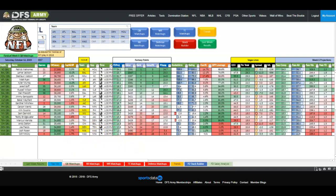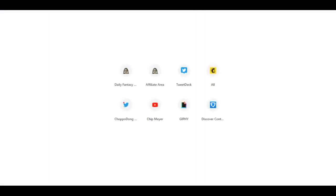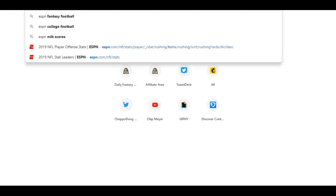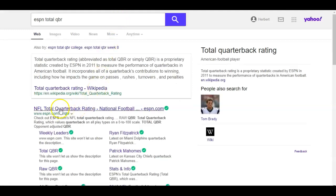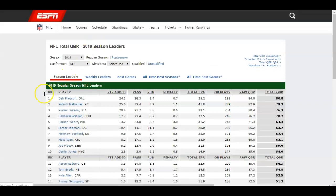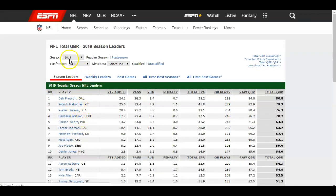I'm looking for guys that are efficient. So if I want to see this, it's a free stat. Nothing wrong with this. What I'm watching for is in the year 2019, I want to see among basically qualified leaders who has the highest total QBR. And I might take my top 10 guys and put them on that list, something over, say, a 60. I'm looking for an efficient quarterback. So let's come back to that in a second.